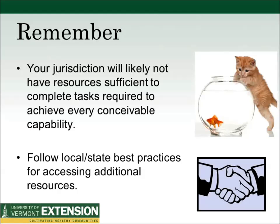Just a review from last time: due to cost constraints and practical limitations, no community can develop every capability, task, or have every resource. What to do? Develop capabilities prioritized according to locally identified vulnerabilities. There may be some gaps.